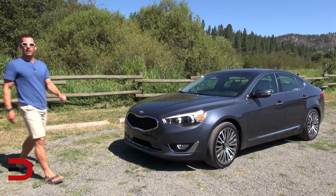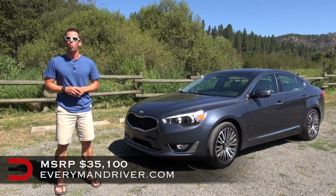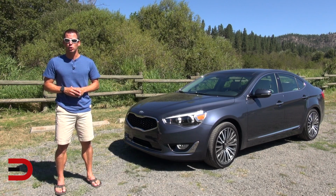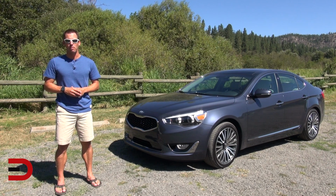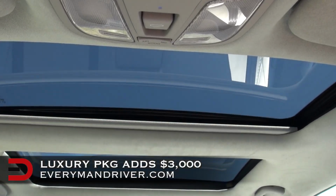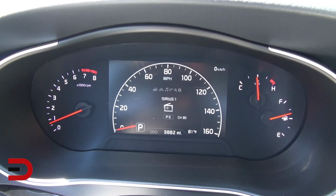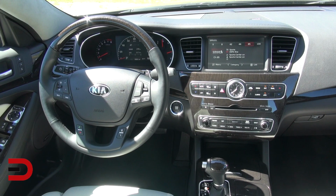The Cadenza is offered in one trim level known as Premium with a beginning MSRP of $35,100. There are 2 available option packages, and my tester has both, the Luxury and Technology, each for an additional $3,000, and in my opinion, money well spent. The Luxury package features a full-length panoramic sunroof with power retractable sunshade, HID headlights with adaptive front lighting system, that 7-inch LCD instrument cluster I mentioned earlier, and heated steering wheel with power tilt, to name a few.